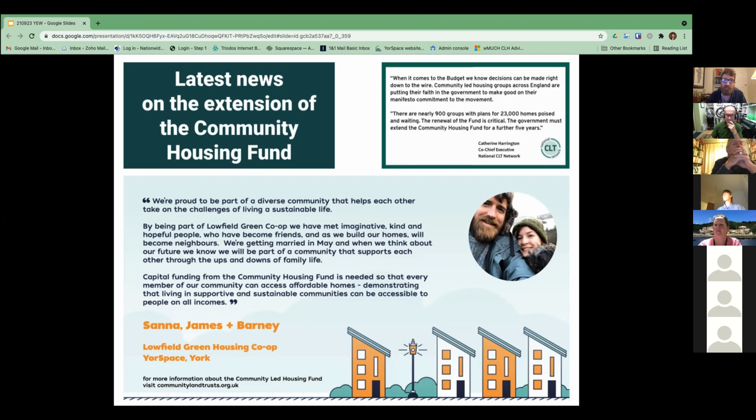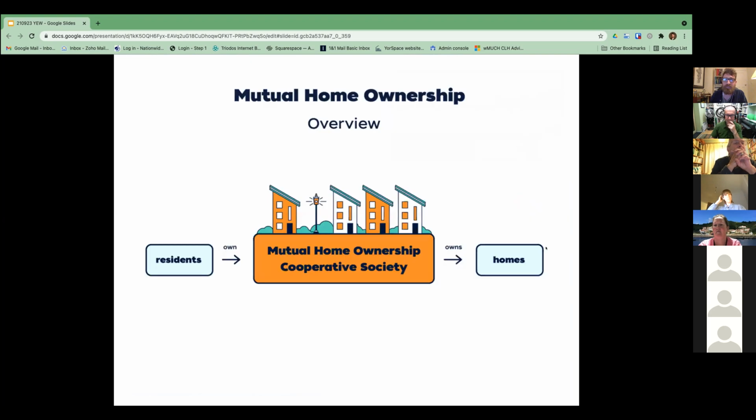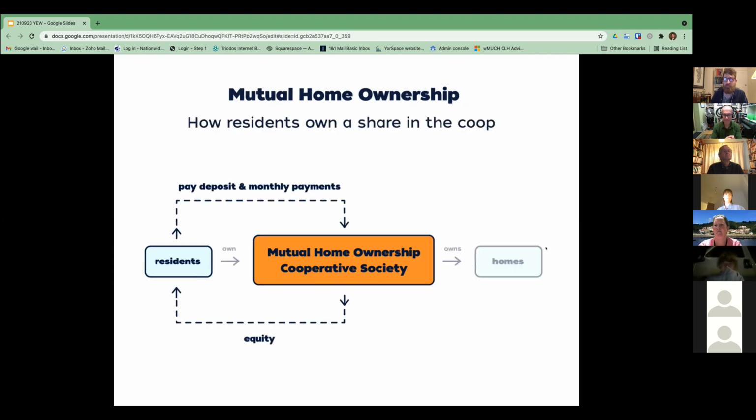But what we're doing at Lowfield Green is this mutual home ownership model, and I'm going to very succinctly describe what that is. It's a method where you don't own your home directly. As a resident moving in, I become a resident member of the Mutual Home Ownership Society, and I own the co-op collectively with my neighbours. I don't own my house outright, and we manage that co-op together. When I move in, I put down a deposit, and I start paying my monthly repayments similar to how you do with a normal house, and I start to accrue equity.